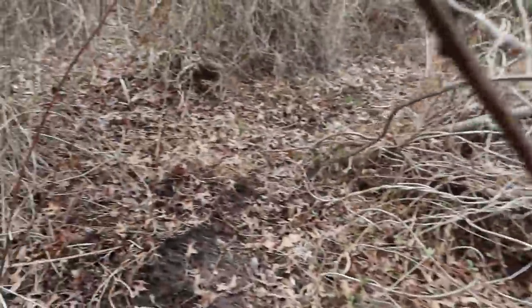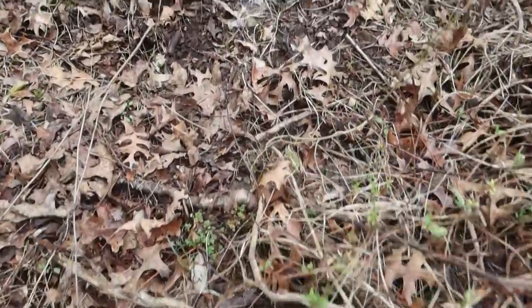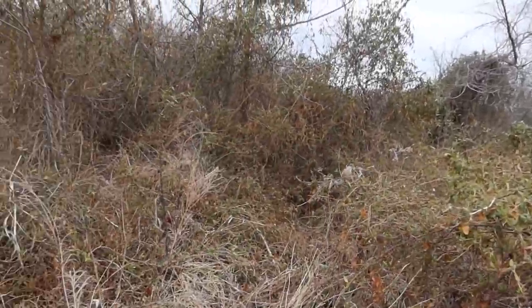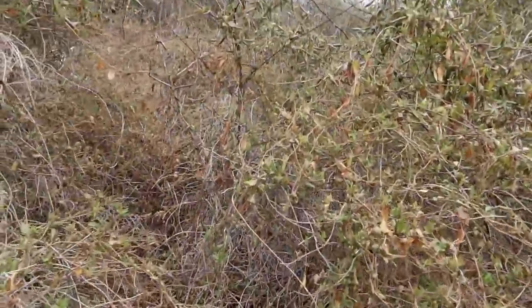To get as low as you can. Literally crawling. But believe it or not, I will make it. Ouch. Just looking for beds. Unfortunately, most beds are not along the main trails. It makes it really, really tough. Okay, I gotta fix my hair. Not much getting through this, I don't think.